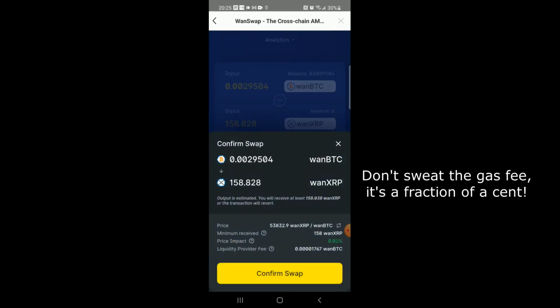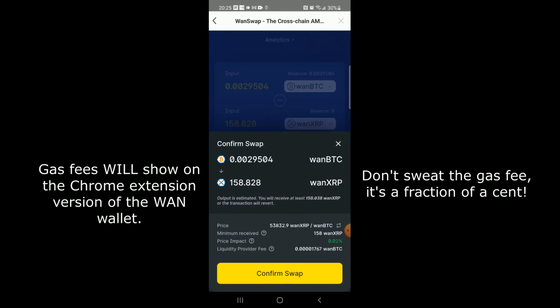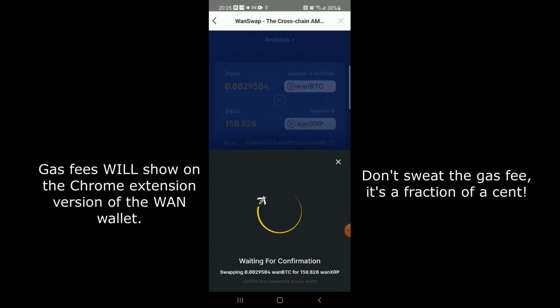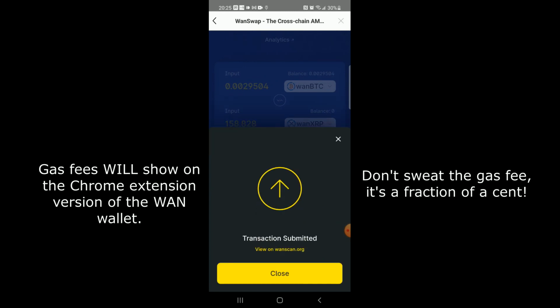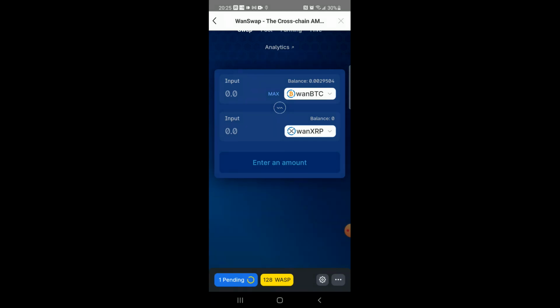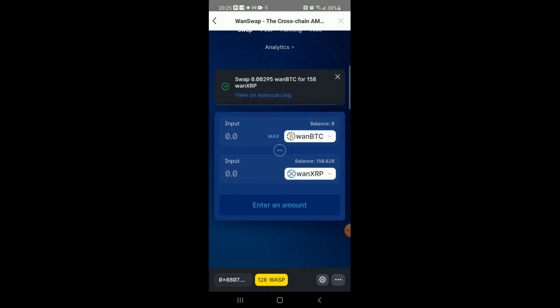I'm going to hit swap, confirm swap. Let's see. It doesn't show the gas fee here just yet. It is so negligible. It's like a fraction of a penny. Like I said, about $50 worth of WAN coin can gas up your transactions for years.